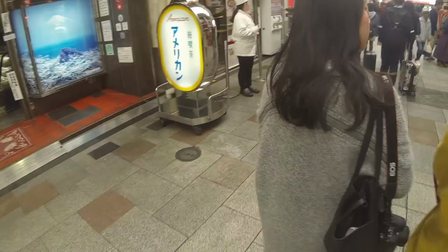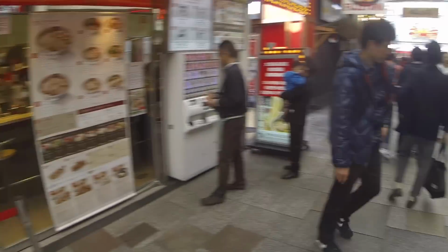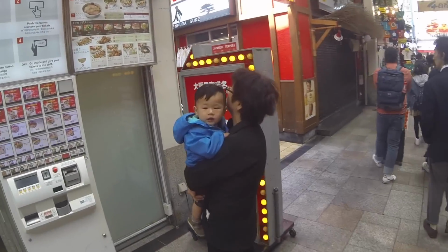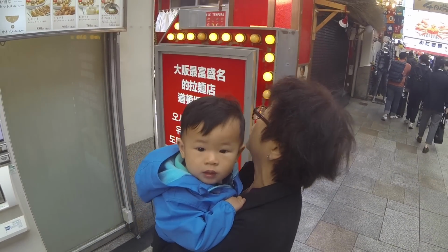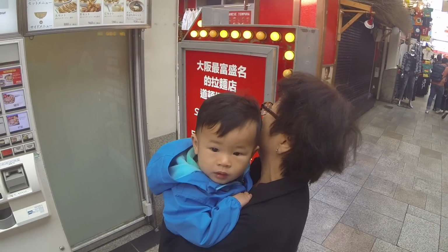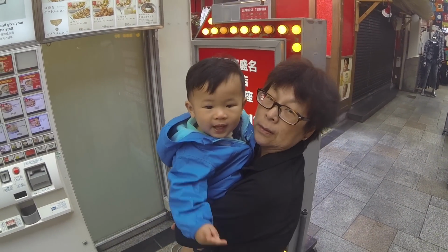Once again, when you're out shooting, kind of walk and get in people's ways and get in front of them left and right. That allows you to shoot while you're doing your thing, which is always a fun thing. See the nice blue and see the red in the background. Konnichiwa! Hi!